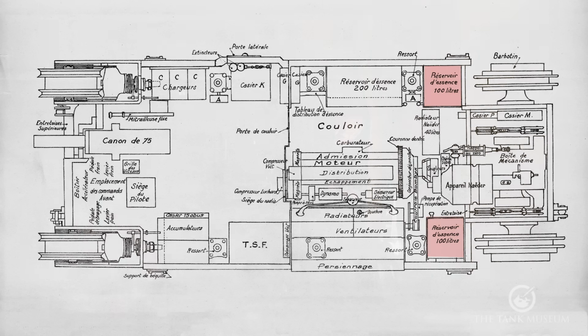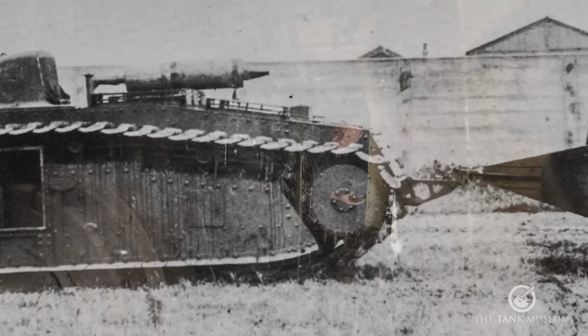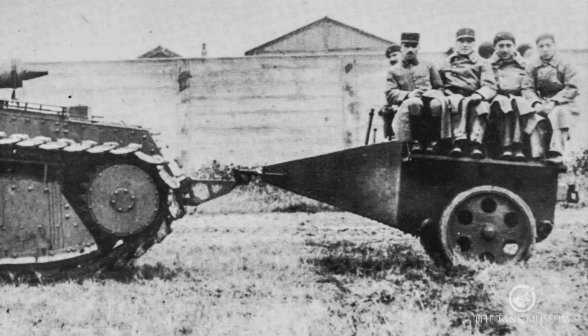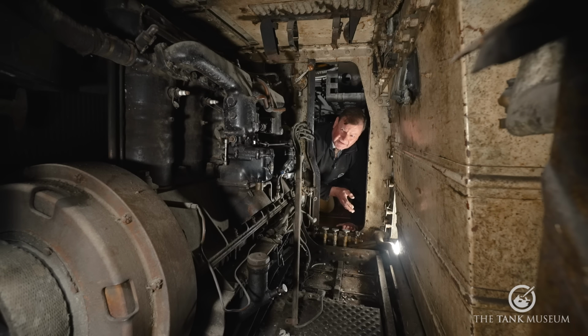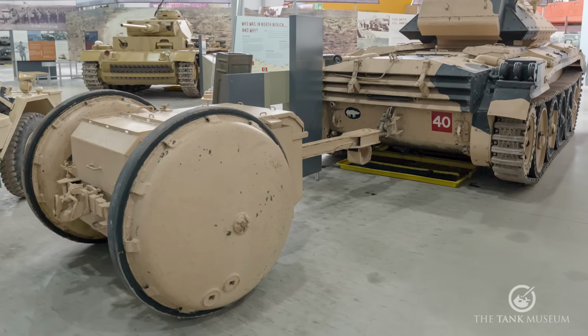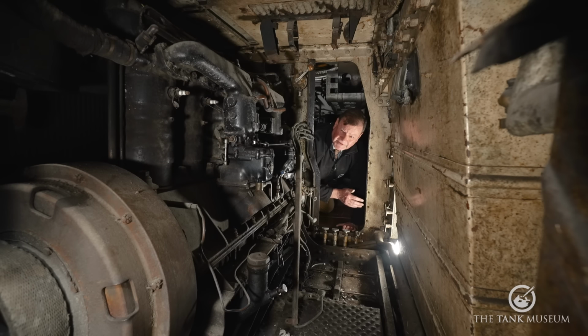Now, 400 litres of fuel will carry this vehicle about 200 kilometres. That's really just on the road. And that isn't very far. So there was a trailer devised to carry extra fuel. But experience has shown whenever you try to tow a trailer behind a tank, it ends in tears. I mean, look at the appalling monotrailer that was designed for the Centurion, or the rotor trailer that was used in the Western Desert in the early part of the war. They are disastrous. They don't tow well, and tanks have a habit of reversing over them.